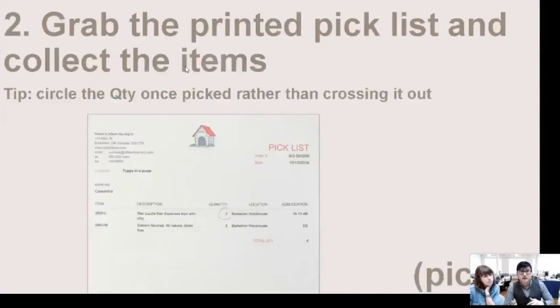All right, next one is for the picker to start, and they would grab a printed pick list from the printer and actually go out and collect the items. For right now, what we've found is the best way is really for businesses to just use pen and paper. Take a pick list around with you, like the one we have on screen there. That's actually an inFlow pick list.